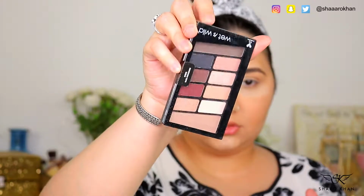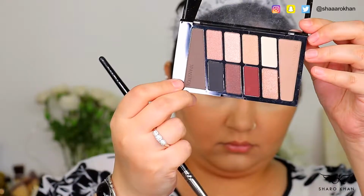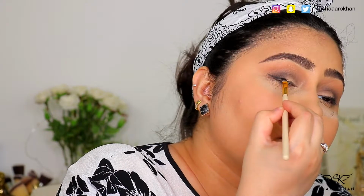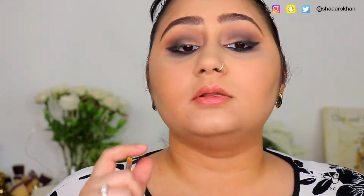So I quickly did my eyebrows. Now for the eyes, I'm going to use this new Wet n Wild eyeshadow palette. It is the Nude Awakening. I'll just fast forward this part because I'm not going to do any eye tutorial as such. As you can see, this black is really good, how dark it is, but I had a lot of fallout, so I will have to correct that.